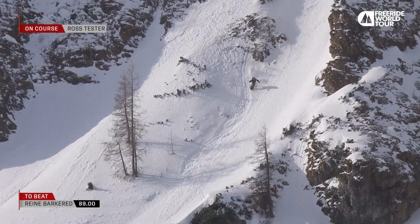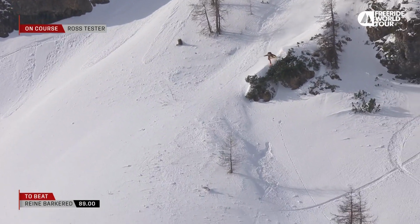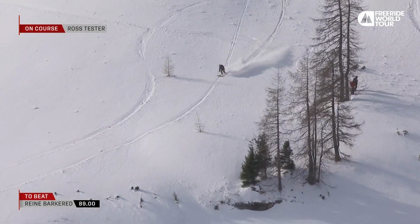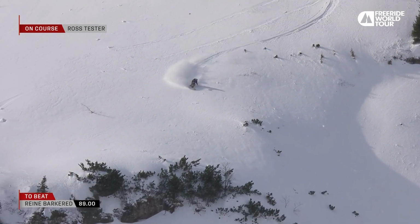We saw Tao through here clean, getting the grab. Ross Tester making a strong case for it. Cork 3 going for the grab on that one, stomping it so smooth. This guy is just having an absolute fiesta on the way down here. Ross Tester blowing it up.